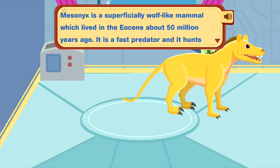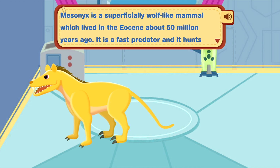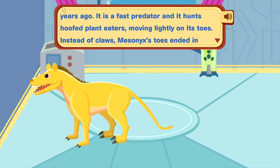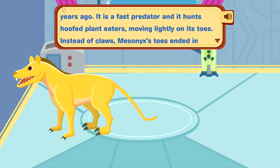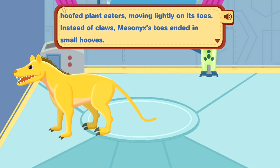Mesonyx is a superficially wolf-like mammal which lived in the Eocene about 50 million years ago. It is a fast predator, and it hunts hoofed plant eaters, moving lightly on its toes. Instead of paws, Mesonyx toes ended in small hooves.